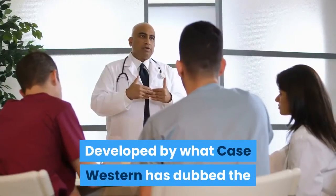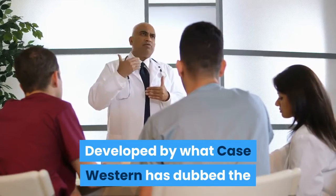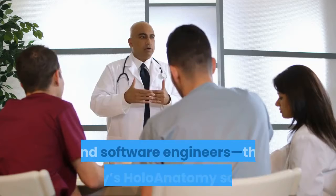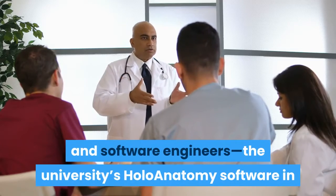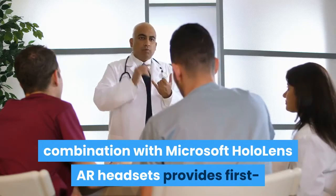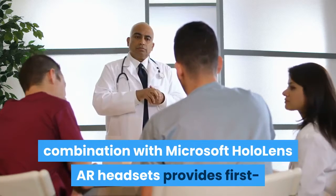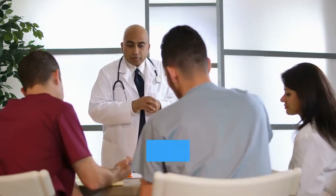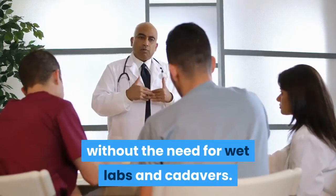Developed by what Case Western has dubbed the Interactive Commons, a group of anatomy faculty and software engineers, the university's Holo Anatomy software in combination with Microsoft HoloLens AR headsets provides first and second-year medical students with 3D perspectives of the human body, without the need for wet labs and cadavers.